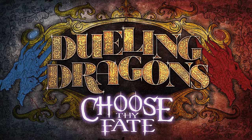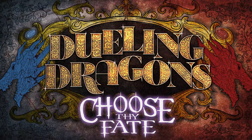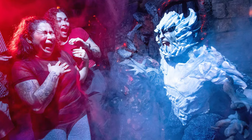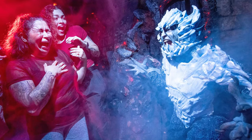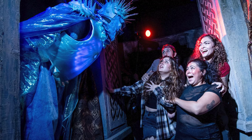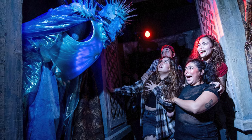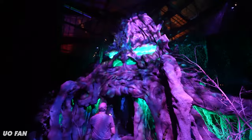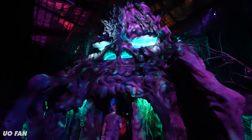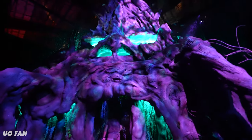Now, moving from one vibe-based house to another, I want to talk about Dueling Dragons Choose Thy Fate, which is a really, really unique one. It's a unique vibe for the event, and out of all the houses, this is the one that I think you need to do multiple times to take in all the effects and the scenery. There are so many dynamic set pieces in here. Even some that directly reference the original Dueling Dragons ride.